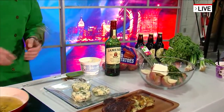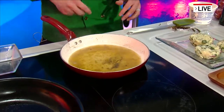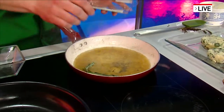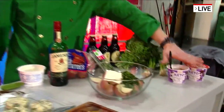Good choice. And then a little bit of water, and the water is just going to cut through the alcohol. You do want to taste the whiskey, because when I add the cream, you definitely want to be able to taste that flavor. So we're going to cook that down for just a little bit with some more fresh rosemary. And while we are doing that, before I add the sour cream, I have a super fast dessert.